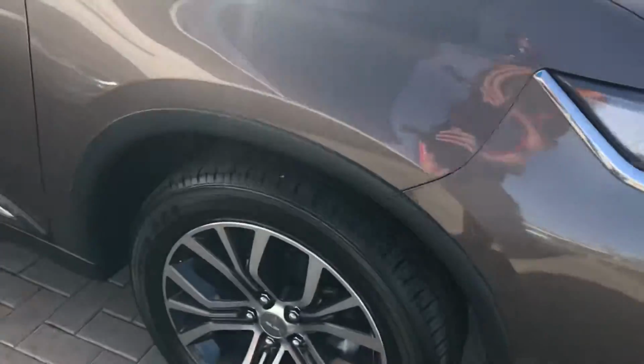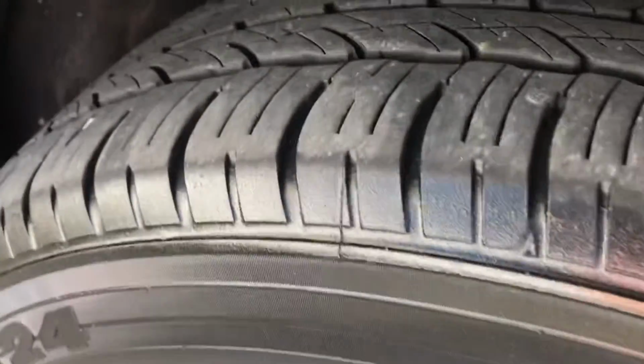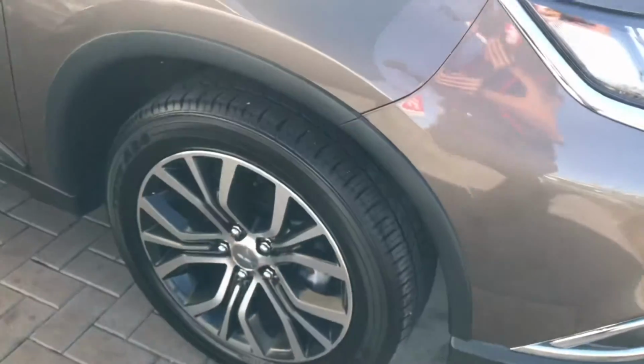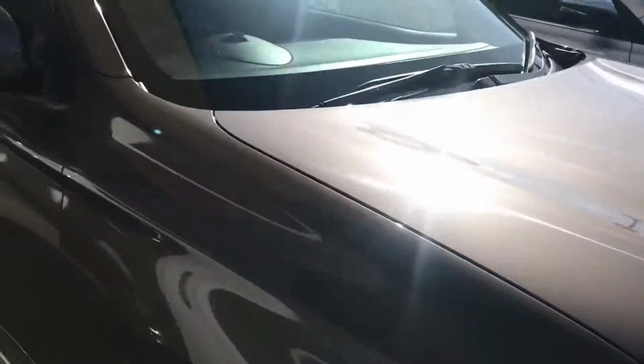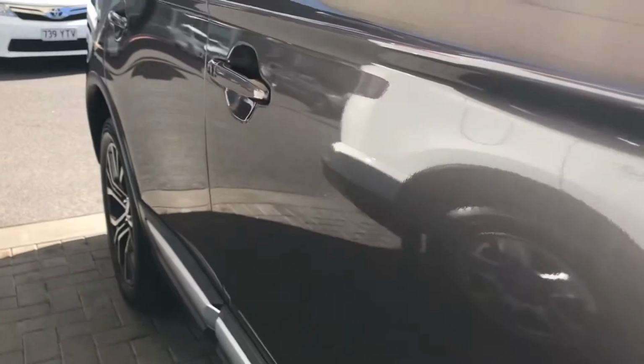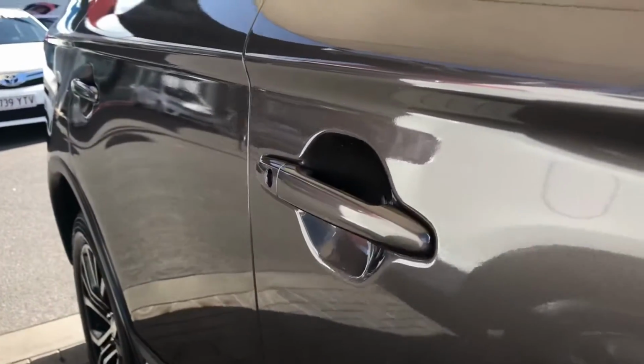Your tyres are all near new, heaps of tread on them, on your nice 18-inch alloy wheels. Then coming down the side here, you can see it's very nice and straight, no dings or anything, no dents.